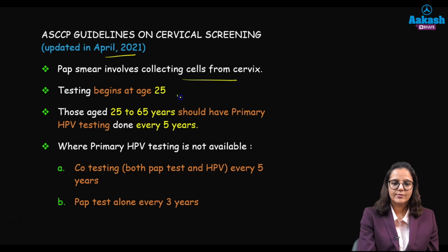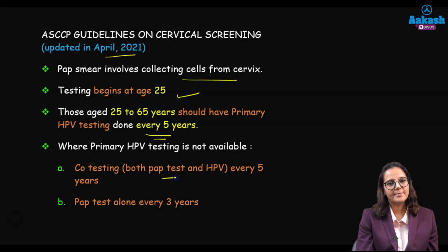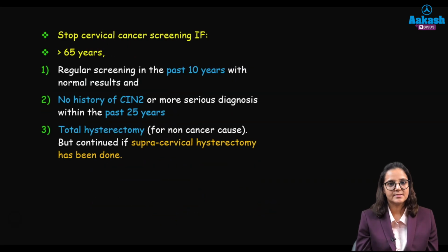The screening starts at 25 years of age. For all women 25 to 65 years of age, they should have HPV primary testing every 5 years. Now, if HPV testing is not available, then they can go with pap smear testing and HPV testing, which is known as co-testing every 5 years, or only pap testing alone, but then they will have to do it every 3 yearly.